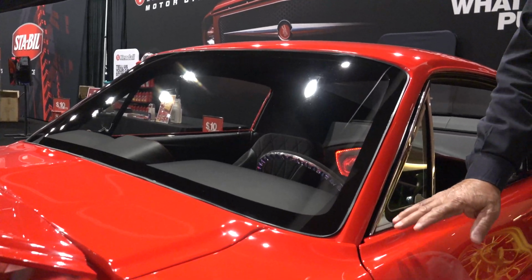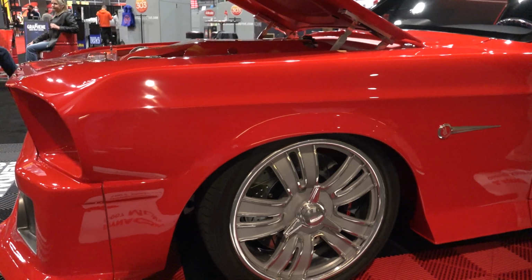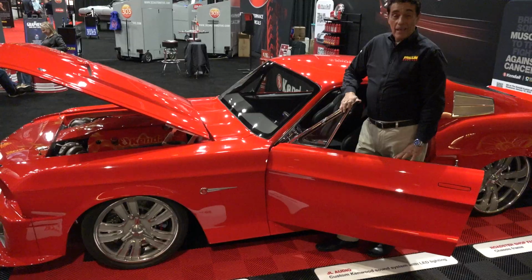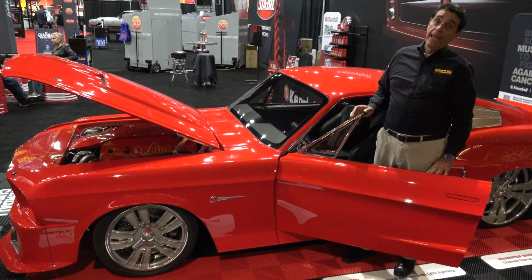And this is a special PPG red that was mixed especially for this car and applied by the boys at Thompson Street Customs. Well, how can you look at a car like the Kendall Custom and not want to just get in and drive it?